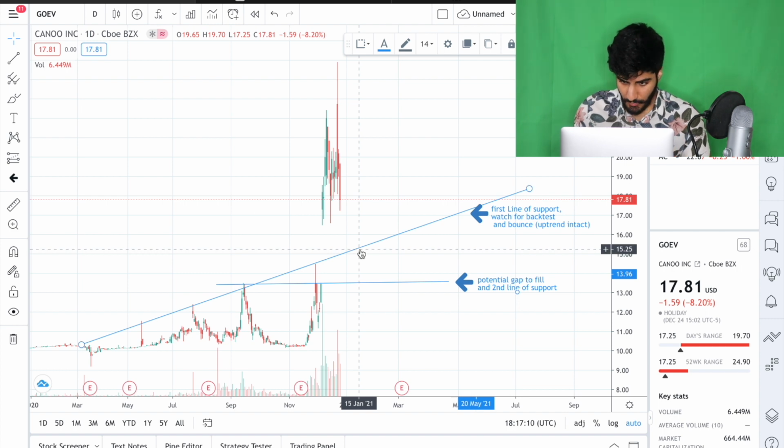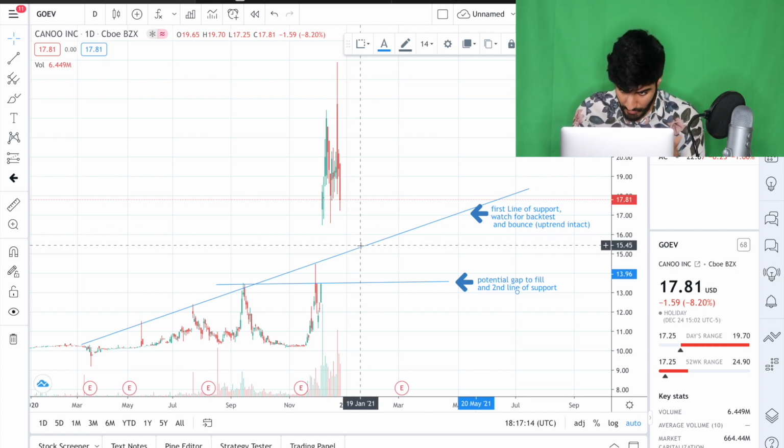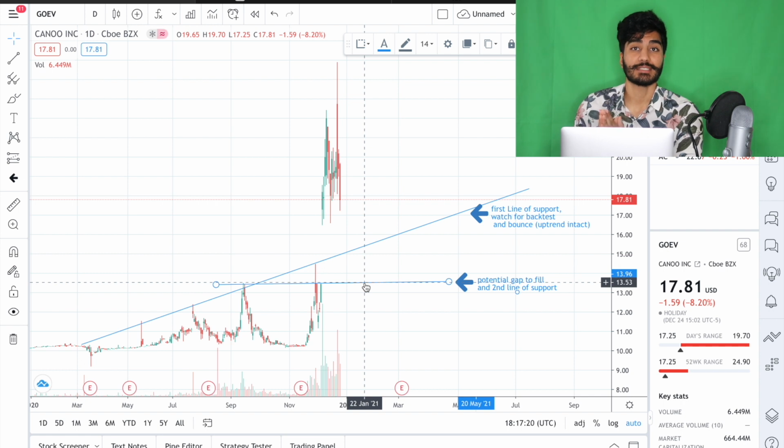We are currently trading at 17.81, so this uptrend line would be in the mid 15s to look out for, and then this bottom line of support would be in the mid 13s to look for. So again, be patient. Don't just throw your money in blindly.